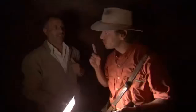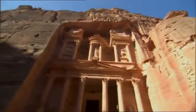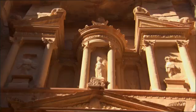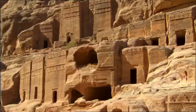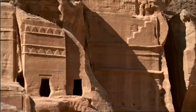What does all of this tell us then about the treasury? Treasury was a mausoleum. Mausoleum, yes. Suleiman explains the treasury was created to serve as a ceremonial chamber for the Nabateans, a ritual center to honor a king and his family. Now, having found additional evidence of burials and offerings throughout Petra, archaeologists can confirm these beautifully carved monuments were actually graves.